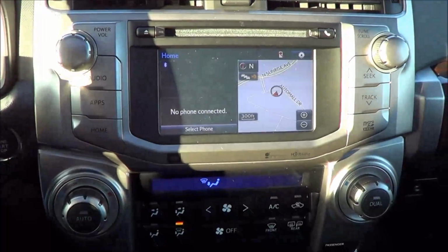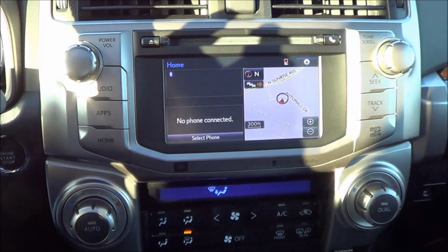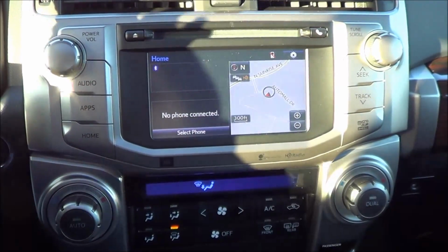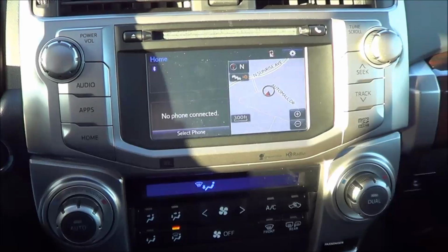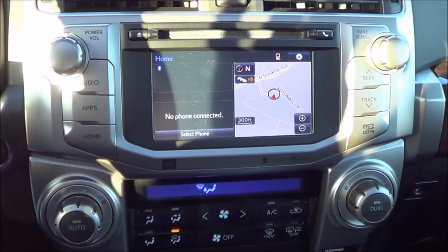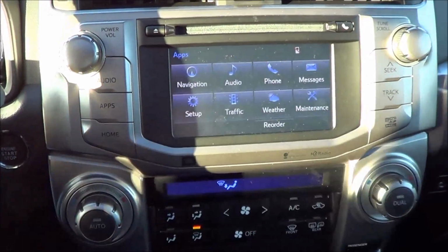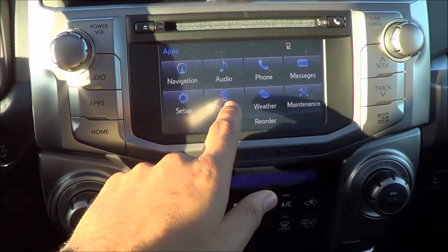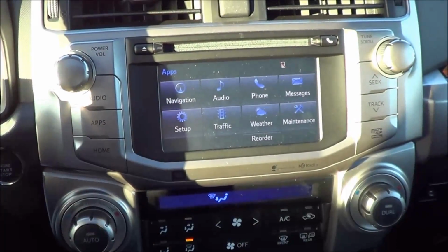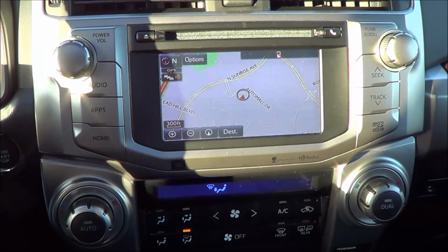Now coming to Toyota's Entune system, I do love Toyota's Entune system a lot. It's very simple, easy to use, very user friendly as well. The responsiveness of the touchscreen is great too, and it's not hard to figure out at all. The only gripe I do have, however, is that it isn't really that big. It's actually a pretty small touchscreen by today's standards. But you do have your apps on here, your navigation, traffic, weather, maintenance, your messages, phone, setup. The navigation system has a Lexus-like level of quality. The rendering of the map is pretty good.